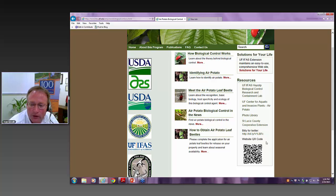And then we have that quick response code, the QR code, and these are free of charge. You can get a QR code reader off the internet. You can go and generate your own QR codes, and it doesn't cost anything. There are some that you have to pay money for, but there are plenty of free ones out there.